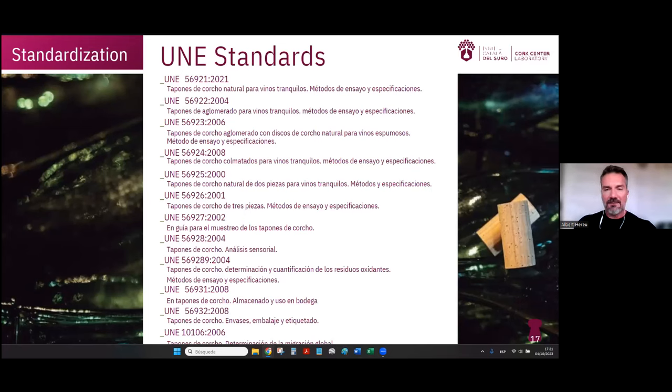And in fact, right now, we are coordinating two new standards. The first one is carbon footprint, and the other is the oxygen permeability determination method. So two method standards: the first, CO2 footprint, and the other, OTR or oxygen transfer rate determination.